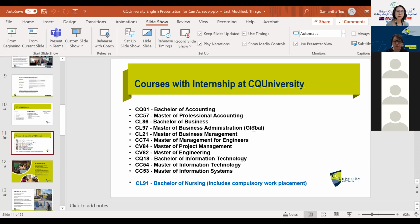For the rest of the courses, like for example on this slide, the entry requirements are usually not that difficult. Let's say, for example, Master of IT. As long as you have a bachelor's degree, and it doesn't have to be in IT, you can apply for the Master of IT course. Same thing with engineering as well.